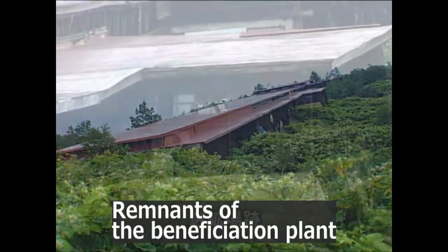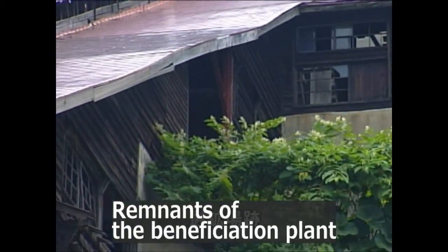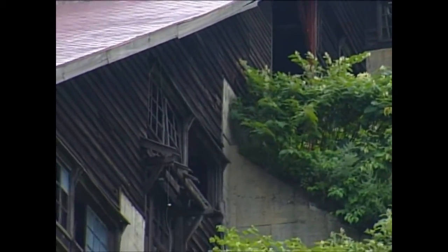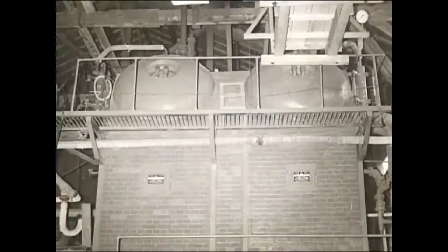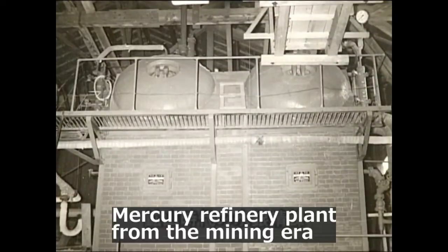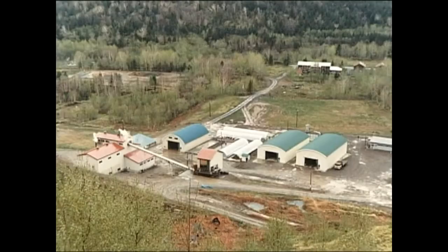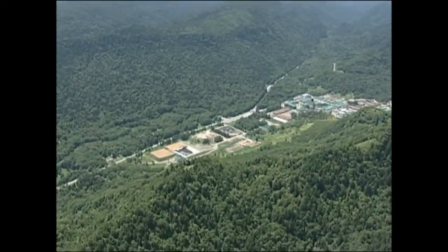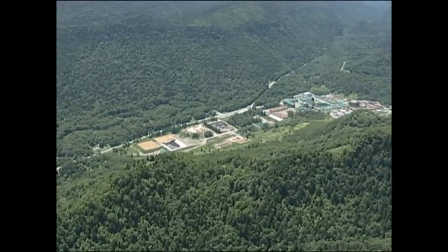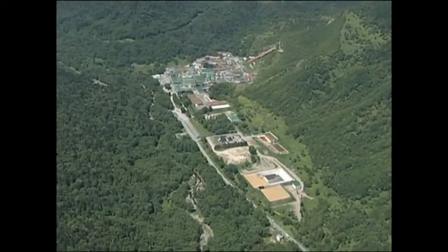But as times changed, the demand for mercury decreased. Inevitably, the Itomuga mine closed down in 1973. Taking advantage of the mercury refining and recovery technologies that have been developed over the years at the mining site, Nomura Kohsan seized this opportunity to start the only mercury recycling company in Japan. And so, in 1973, the newly established Nomura Kohsan opened the Itomuga plant, a mercury refining facility that promotes the development of a recycling society.